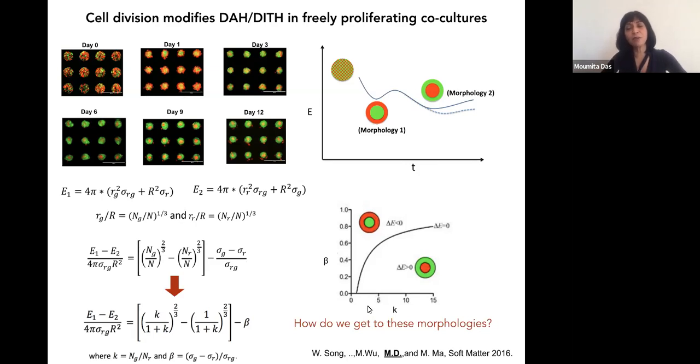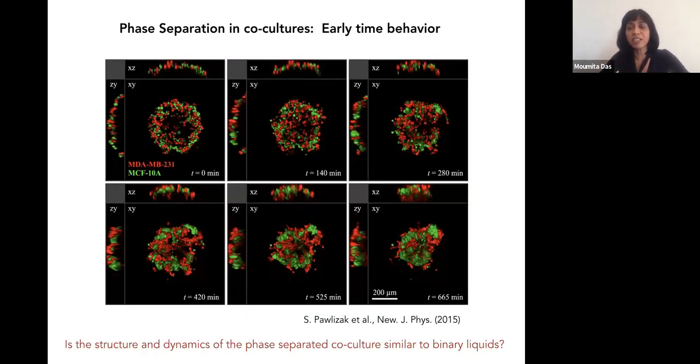So you might ask, okay, but how do we get to this morphology, right? What does the initial phase separation of these systems look like? To understand that, we have to look at what happens at much, much smaller time scales. Here I'm showing you experimental data from Joseph Case's group. Again, I have a co-culture of the breast epithelial cell, MCF10A, and the breast cancer cell, MDA-MB-231. But now we are looking at what happens on the order of minutes and hours. You can see that starting with this random mixture, the cells start to form clusters, and then these clusters start to coarsen.